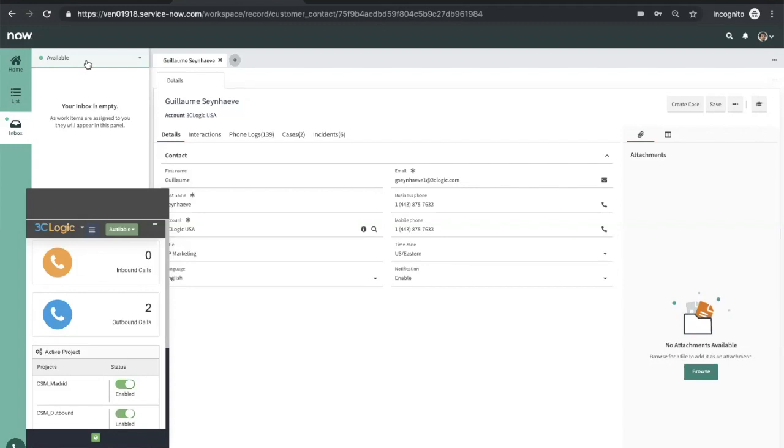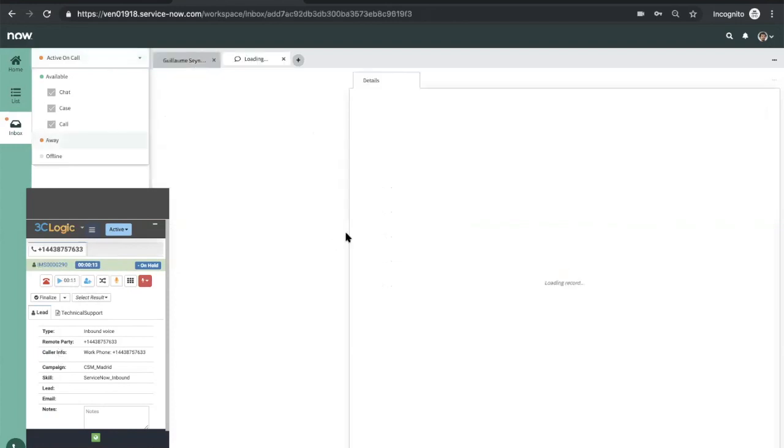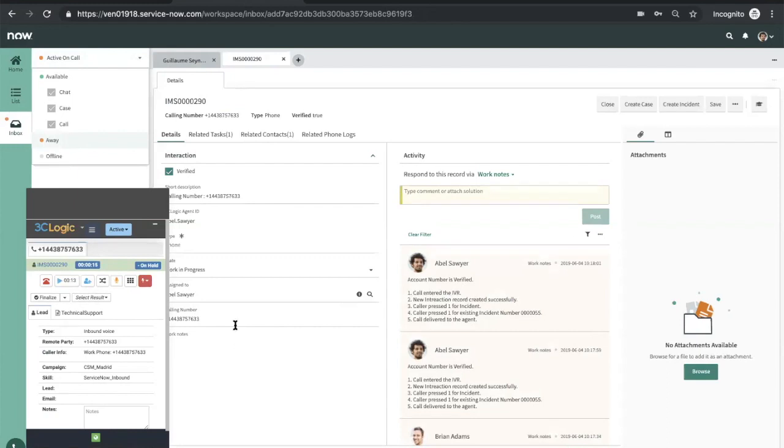Right? So the system's collecting this information, it's processing it, it's determining who is the available agent to receive the call. Just so happens to be myself. So when I actually accept the call, I'm going to mute this. What you'll see is that the status inside of ServiceNow has also reflected a change. So I'm active on a call. I could actually click on the interaction record to pull up the record to which this is assigned.